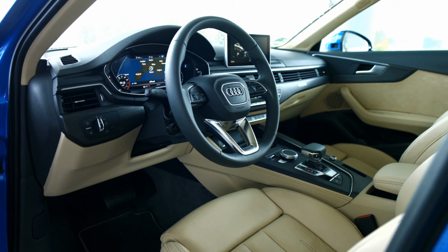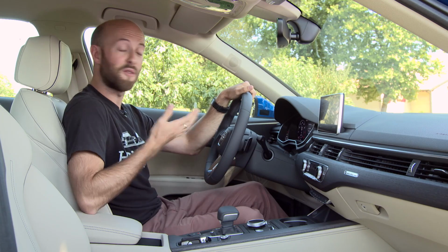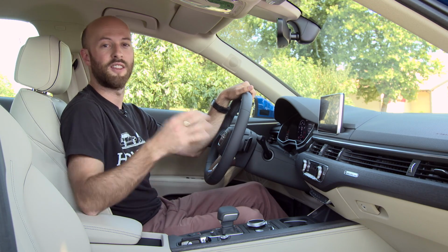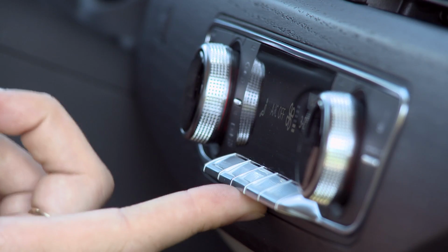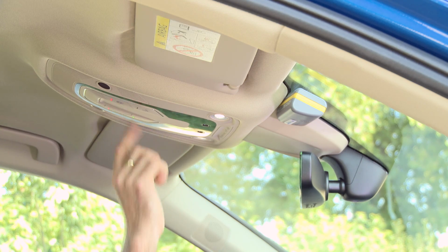In here, though, it's very hard to dispute the fact that Audi has built another brilliant cabin. It might not have the visual drama of something like a Mercedes C-Class, but it's the tiny fit and finish, those little details that really make a difference. The clicks of these switches here, the lovely toggle switches on this new touch-sensitive climate control system, and here the beautiful finish just on the headlining. It's those kind of things that are going to make this car really nice to live with.